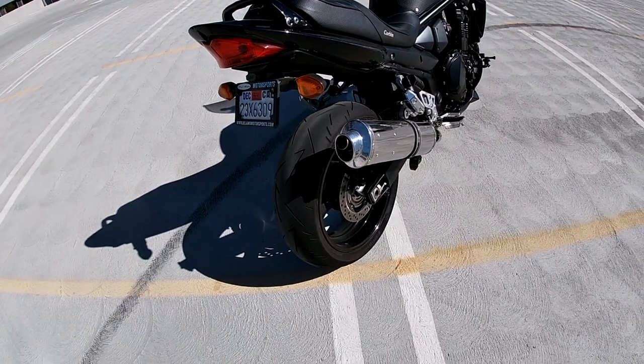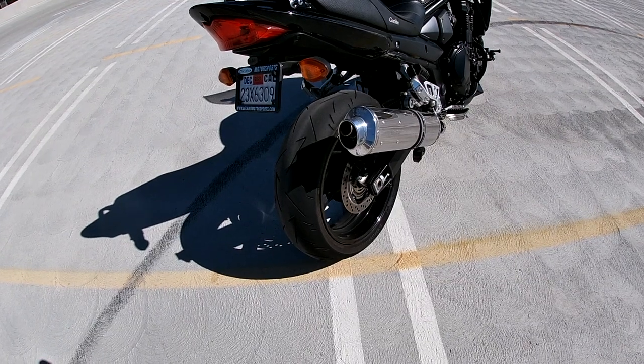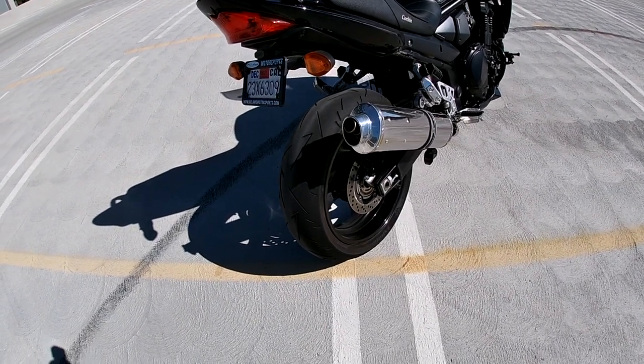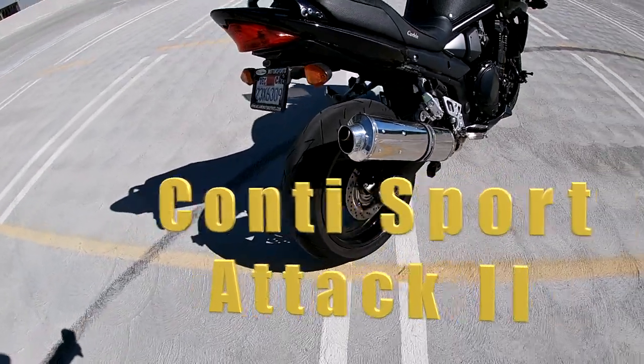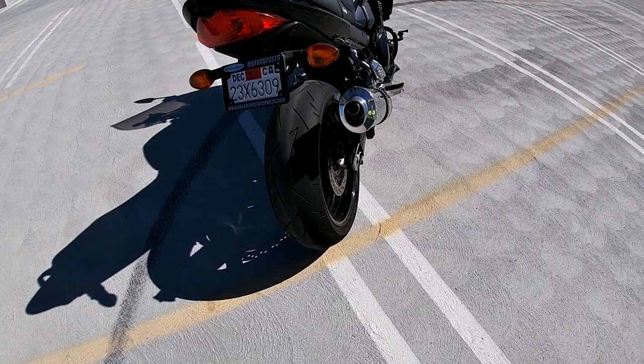And tires have about 1,000 miles on them. I would say about 9 months old. They're the Continental Sport Attack 2 tires. Some of the best tires I've actually ever had the pleasure of riding on.